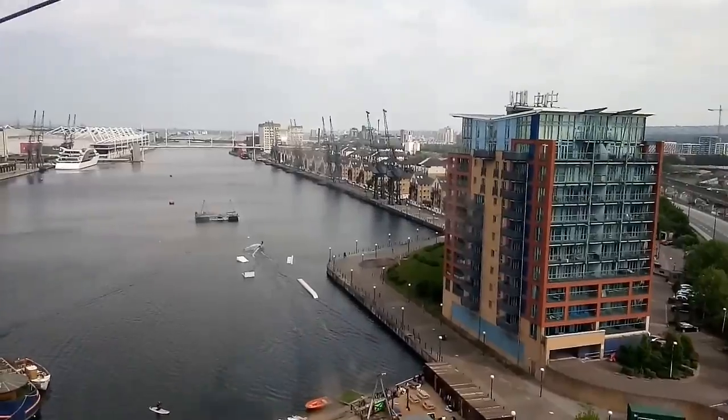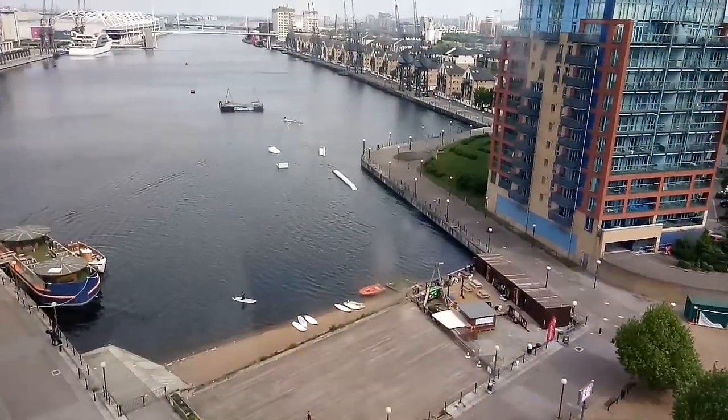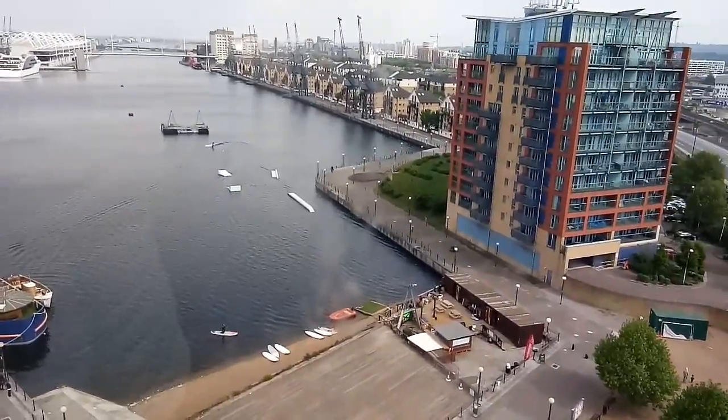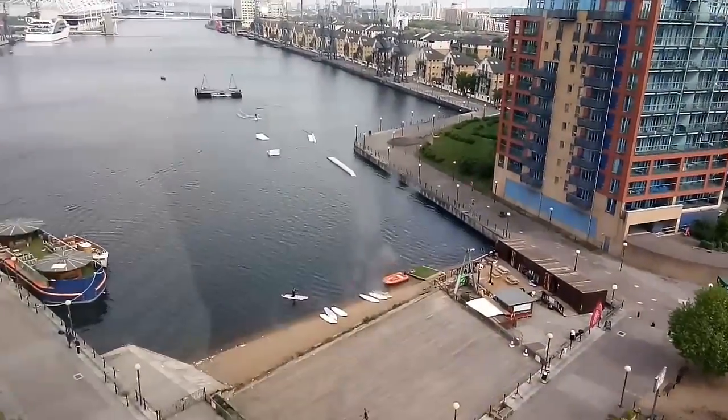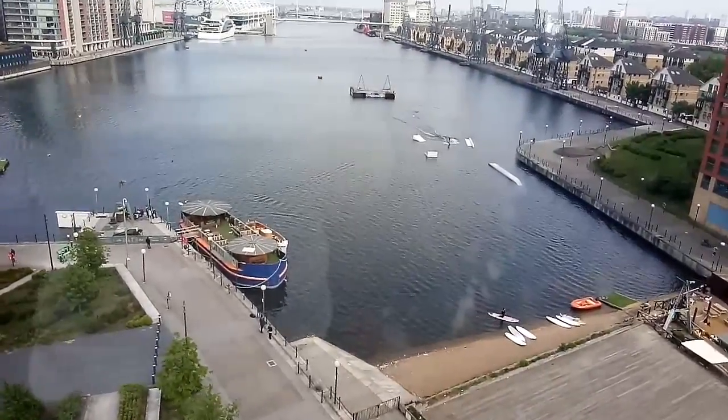Thank you for flying the Emirates airline. Exit here for the Excel Exhibition Centre, the Crystal, Royal Victoria Docks and the DLR. Oyster, return and single ticket holders, please alight here and exit to the left.